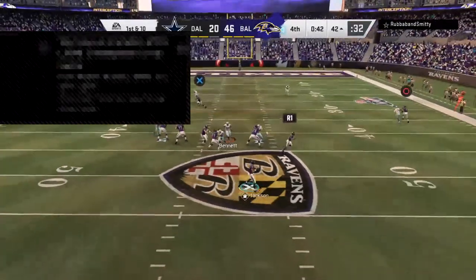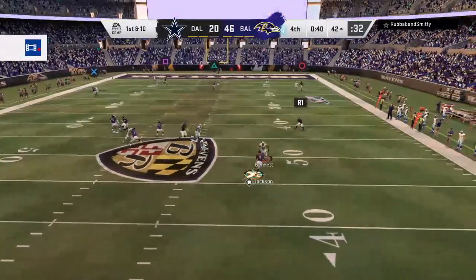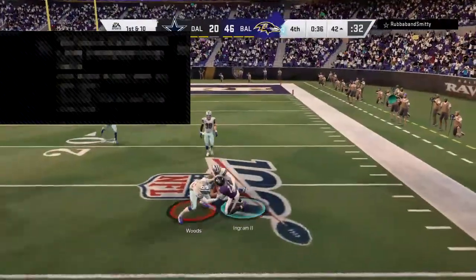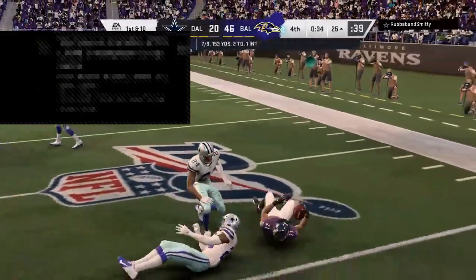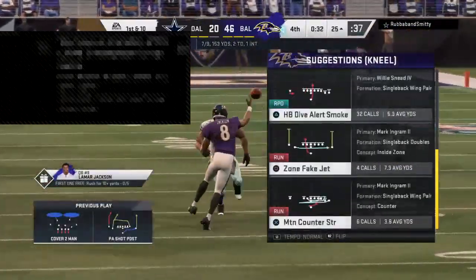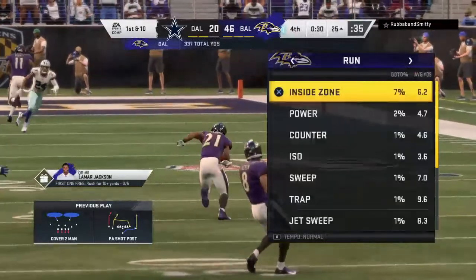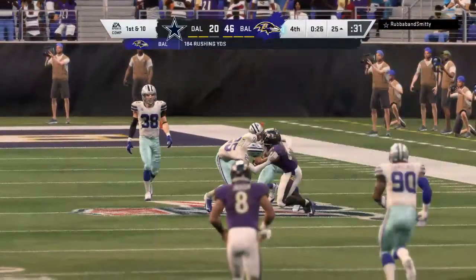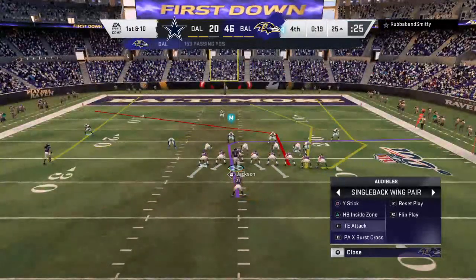After the interception, here's Jackson. He's got it to Ingram, complete. And they're able to get this one past the 30 to the 25-yard line. The Ravens get a new set of downs, give them 17 on that pickup. Right after the turnover, they come out throwing. And that means it's a sudden change situation.